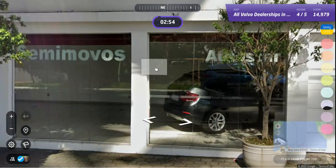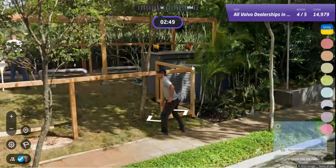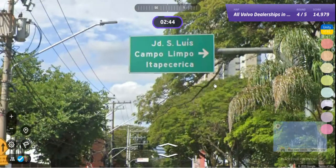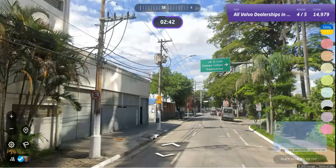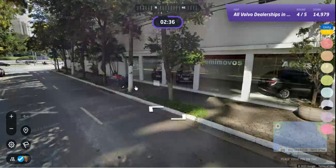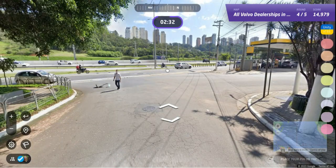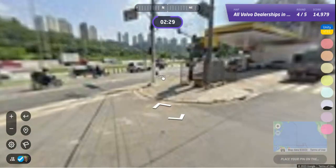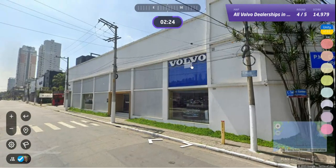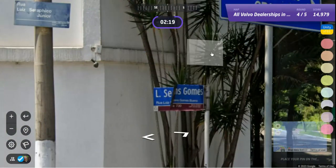Well, I don't see a Volvo there, but not sure what this guy's doing. I guess he's building a fence or something. So what do we have here? Campo Limpo. Okay. There's a Volvo in there somewhere, but I'm not seeing it on this round. All Volvo, but I guess they probably could sell it. There we are. That's what I'm looking for. Volvo. And we're in Brazil.